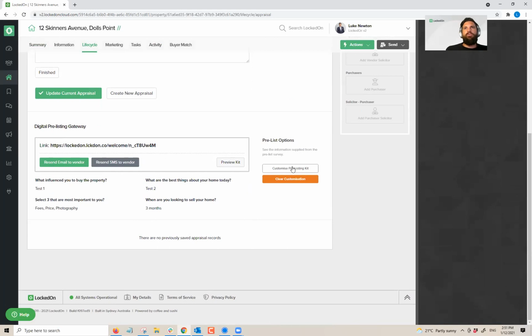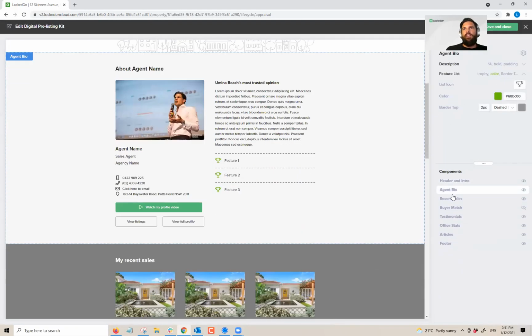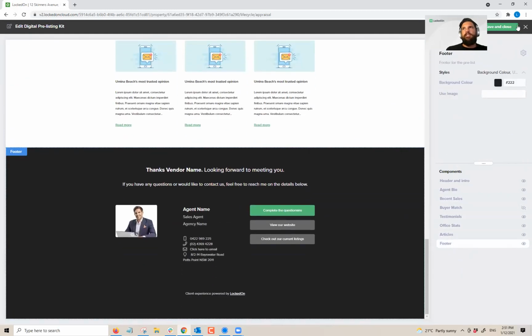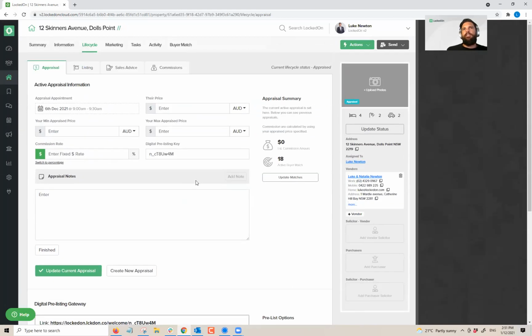It'll be a beautiful system, just like the pre-list, where you'll have more components that you go through, and pick what you're going to be sending them for the proposal. You then save it, you preview the page, and you then email and SMS it to them. That is going to be industry leading in how it looks and how it performs. And it's going to have questionnaires in it, and no one else has got that. That will be coming to you early next year. We're finishing off all those designs now. That's another big part of Plus.